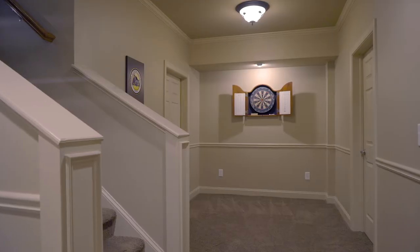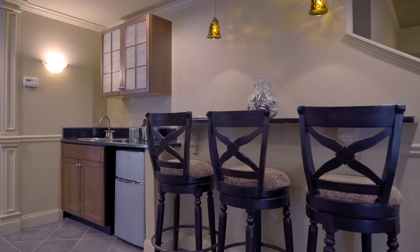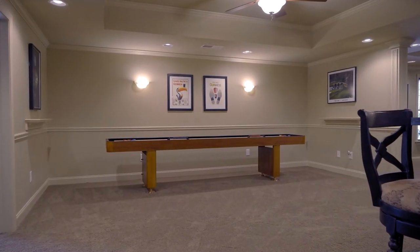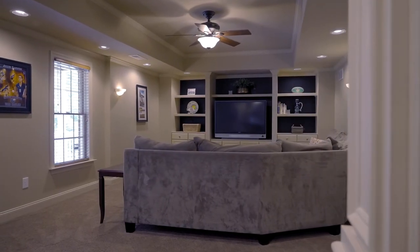The terrace level was professionally finished, also by our clients. You have a wet bar area. Normally there's a big ping pong table right here, so you've got plenty of room for games, shuffleboard. We've had so many great events down here.